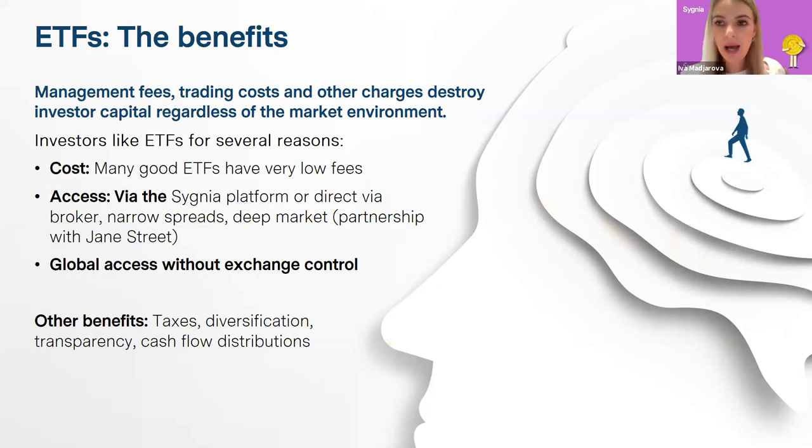So there are many other benefits, but these are really some of the main ones. And for me, the main one is that ETFs are low cost vehicles, and we know that costs ultimately eat away at your investment return over the long term. So the less that you pay for an investment product, the more of the return you can keep for yourself.